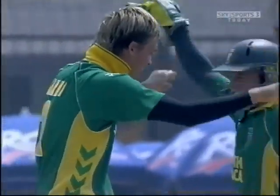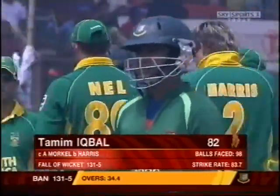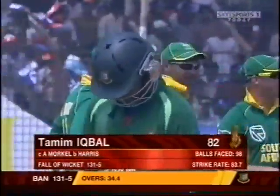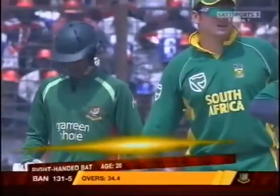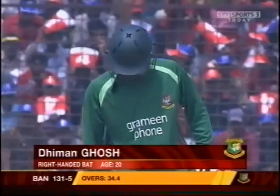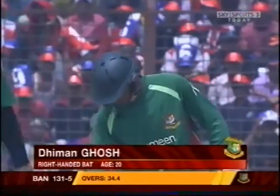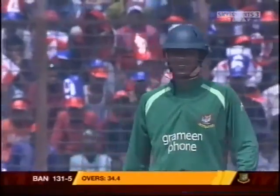And Harris is delighted, and why not? Good hand by Tamim Iqbal comes to an end. 131 for 5 Bangladesh. Dhiman Ghosh, the wicketkeeper, comes out to bat. Plenty of youngsters making their debut in this match in one-day internationals.